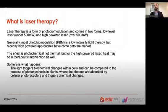There are a lot of high powered lasers on the market now, and in no way am I saying that one is better over the other. I think the consideration right now is there's more evidence for low-level laser. There are studies that do say that high-powered works better over low-level, but we just don't have a large body of research yet. So I can't say anything for certain. All I can say is maybe this or possibly this.